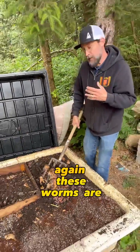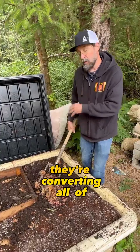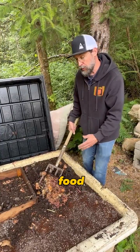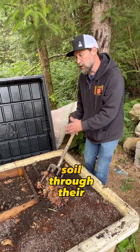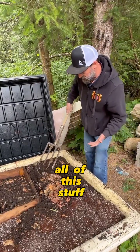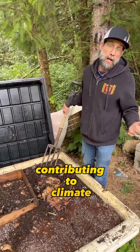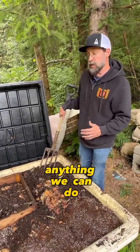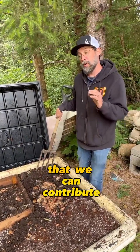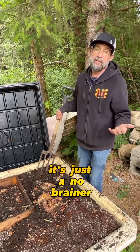Again, these worms are doing all the work of keeping that carbon captured in the soil. They're converting all of the nutrients in the food into nutrients in the soil through their castings. This is really going to help prevent all of this stuff from going into a landfill and releasing methane, contributing to climate change. So anything we can do, however small, that we can contribute to saving the planet through our own gardening practices, it's just a no-brainer.